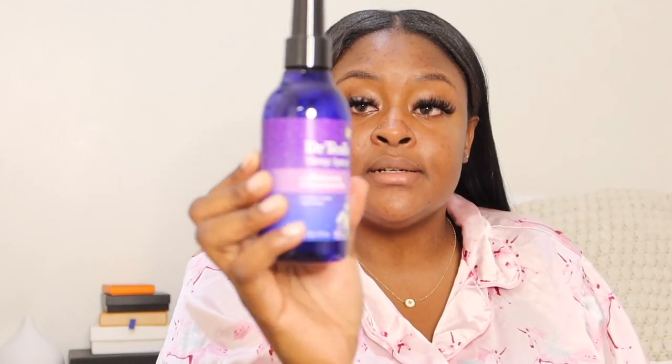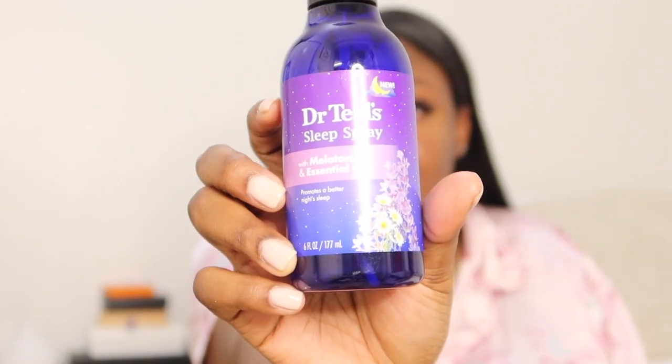Next thing that I got from Ulta Beauty is to help with my sleeping, and this is a Dr. Teal's sleep spray, and this also has melatonin and essential oils. I am definitely so happy to have this. I love it, and it promotes a better sleep at night. It's nighttime, as you can see, I'm in my PJs. Let's get the party started.